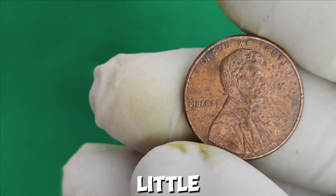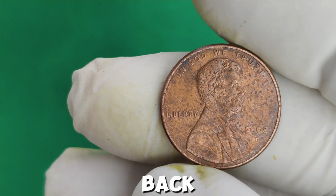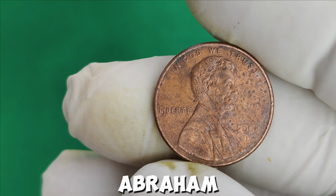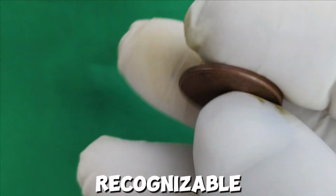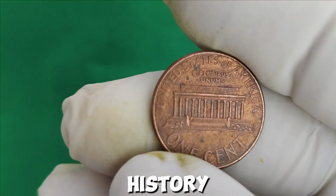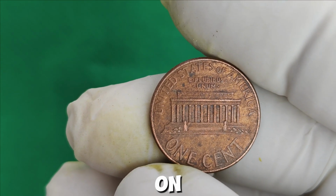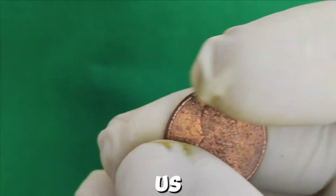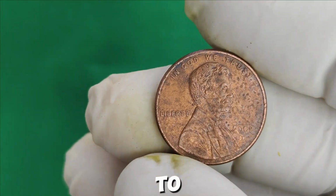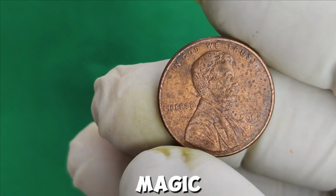Let's rewind a little bit. The United States Mint first introduced the Lincoln cent back in 1909 to honor Abraham Lincoln's 100th birthday. It's one of the most recognizable coins in American history, featuring a profile of Honest Abe on the front and the Lincoln Memorial on the back. Fast forward to 2008, and the U.S. Mint introduces a new design to commemorate Lincoln's life and legacy. This is where the magic begins.